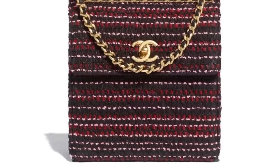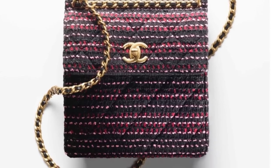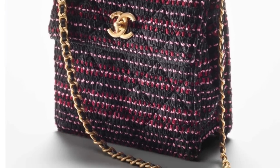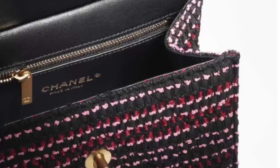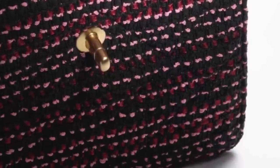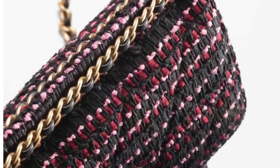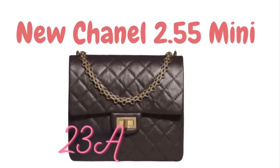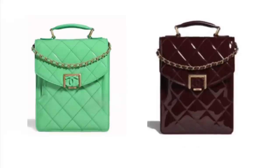Next few bags have a vertical shape. Now for me, I feel the vertical shape bags are not very comfortable to use, especially when you try to reach something inside the bag, you need to dig all the way down, so it's not very convenient to use. Also, they come with patent leather.